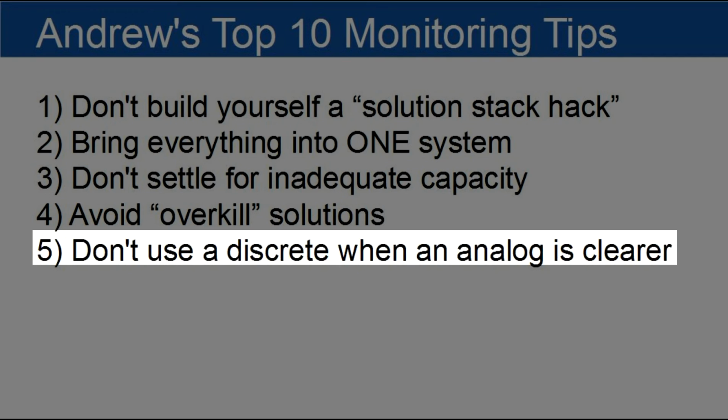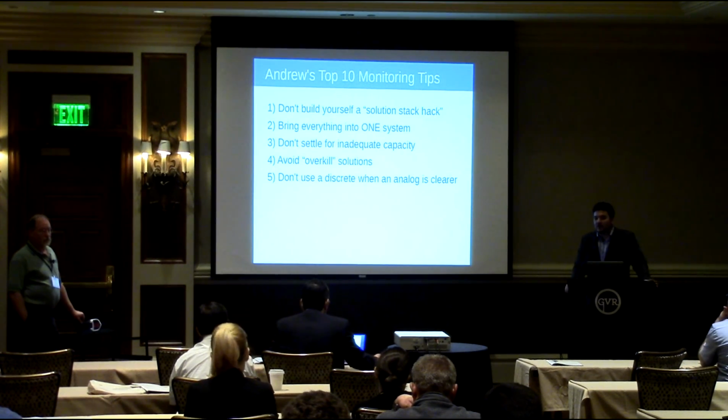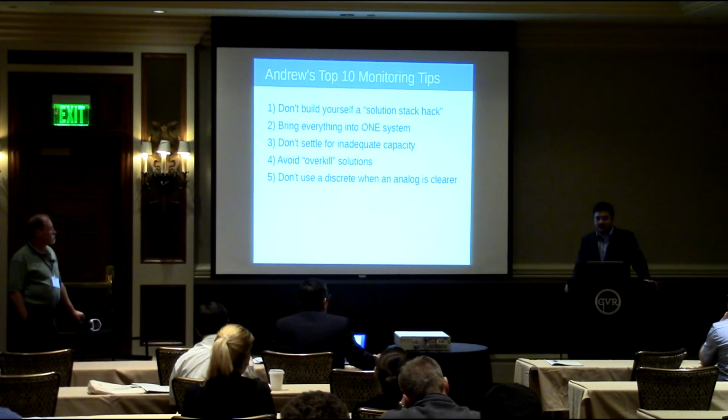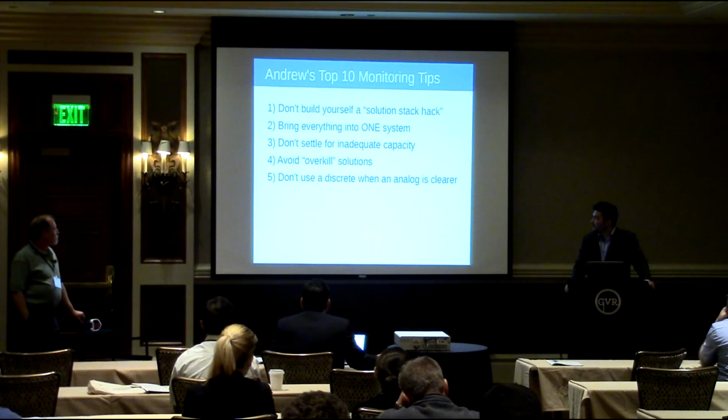We also say don't use a discrete when an analog's clear. If you have a thermostat style temperature sensor, you can set it to whatever temperature you want. I want to know when we exceed 85 degrees, whatever your setting is. You know you're over 85, but you don't know if you're 86, 186, 90 something. You know it's clicked over, and that's all. So analogs are much better for that, because they'll tell you within about a degree, this is your temperature. So it's generally advisable.